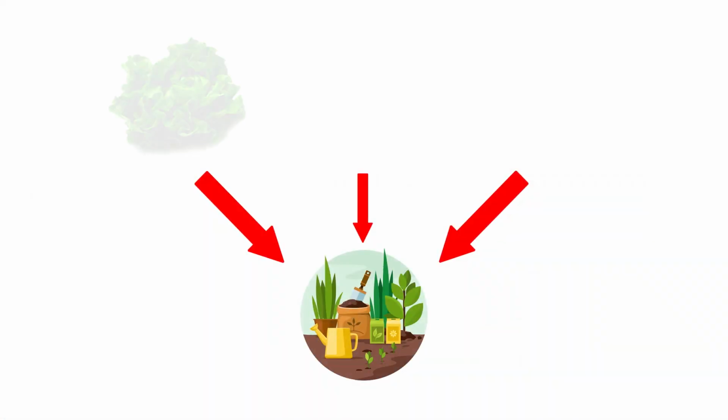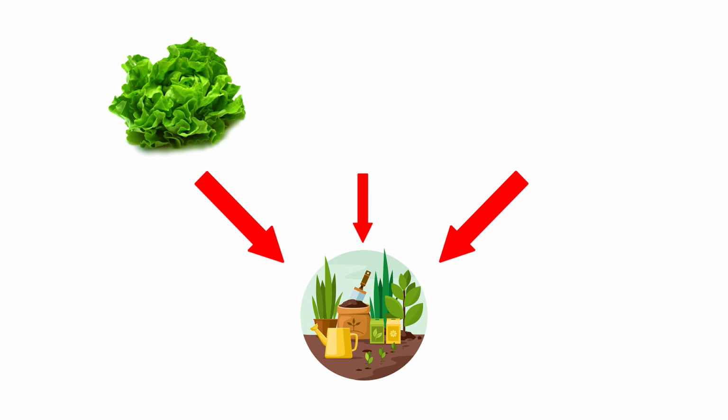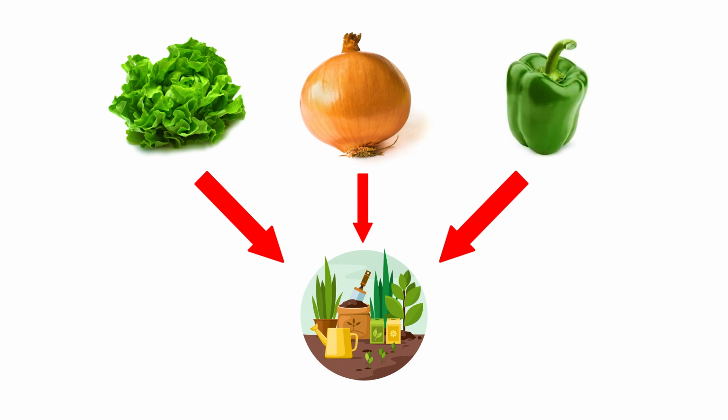When we're talking about vegetables, lettuce is great. Everybody eats salads. Go ahead and plant some lettuce. Give that a shot. Some onions, green peppers, any of that type of stuff is great. It's just mostly important to get out there and try. Work with the dirt. You'll get knowledge over time.